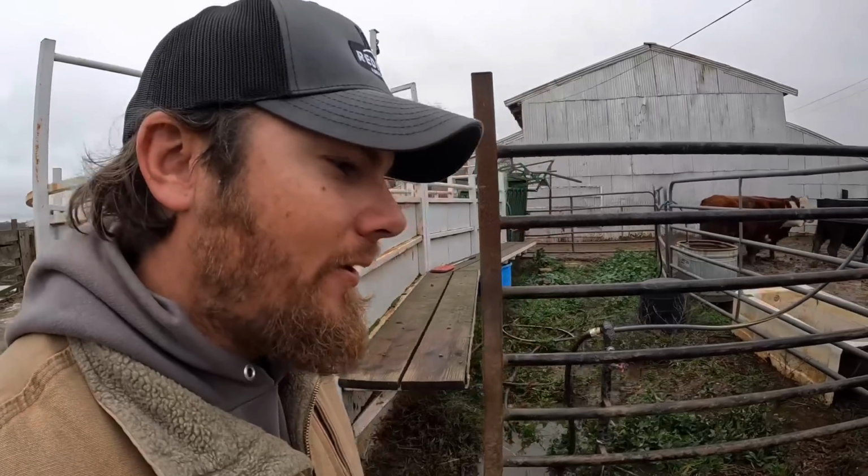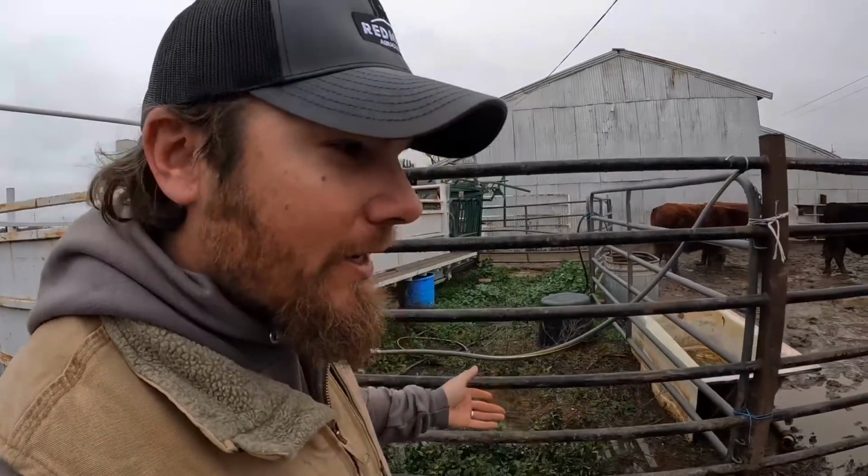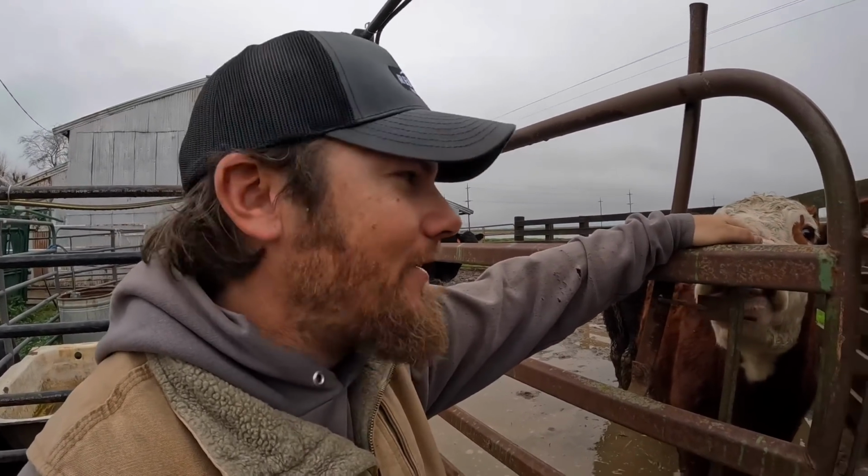My only concern about all this is that these steers have not seen a hot wire in quite a while. So hopefully they remember what it is and they don't just go running right through it. Once they touch it once, they'll be taught, but sometimes touching it means jumping over it. So we hope that's not the case.